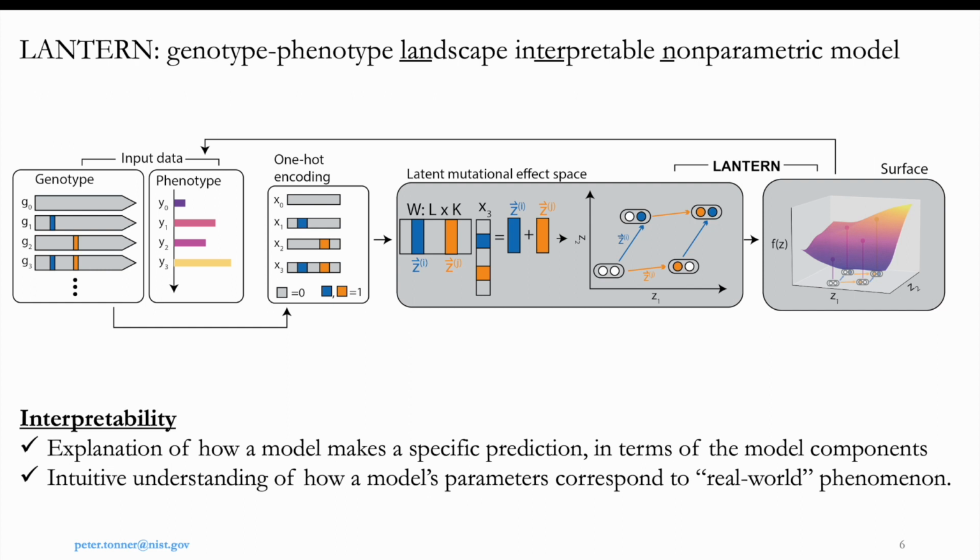First, individual mutations are combined additively, given their latent representation, and then translated to observed phenotypes through the smooth nonlinear surface. And the parameters of the model have intuitive connections to biophysical processes, for example, protein folding stability.